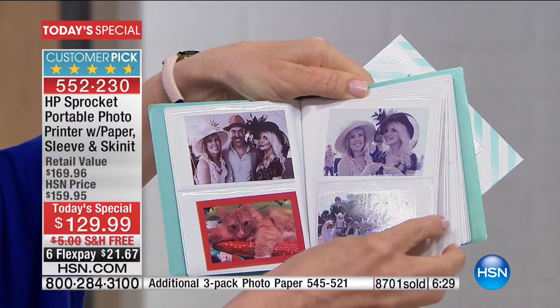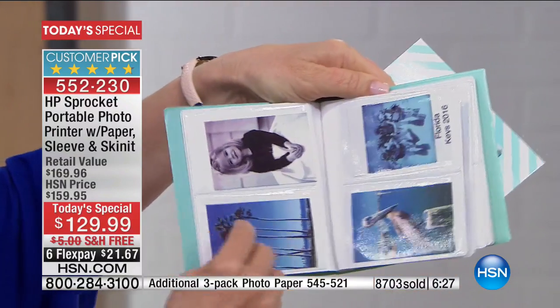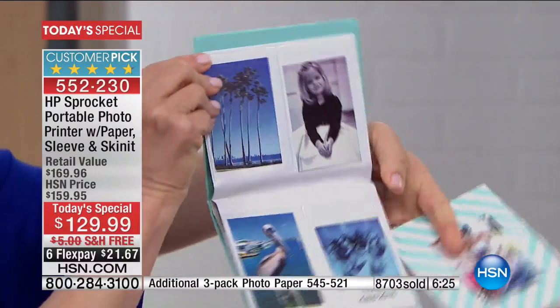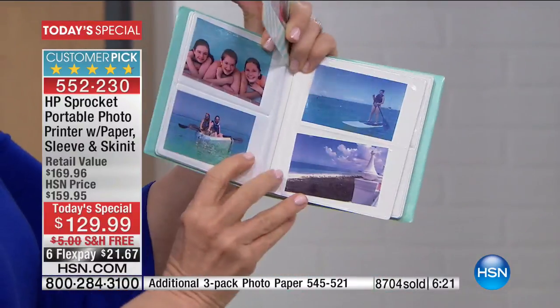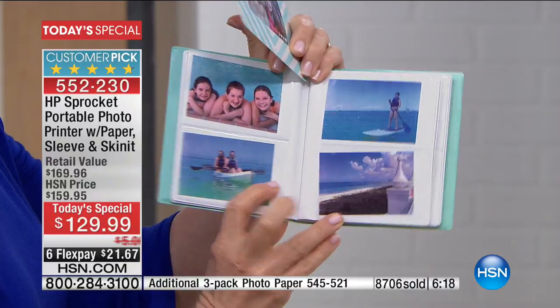This is some Instagram photos. You can customize it. You can add text. You can print out black and whites. This was an Instagram photo. So you can get creative. You can find this book at the craft store, which is where I did.